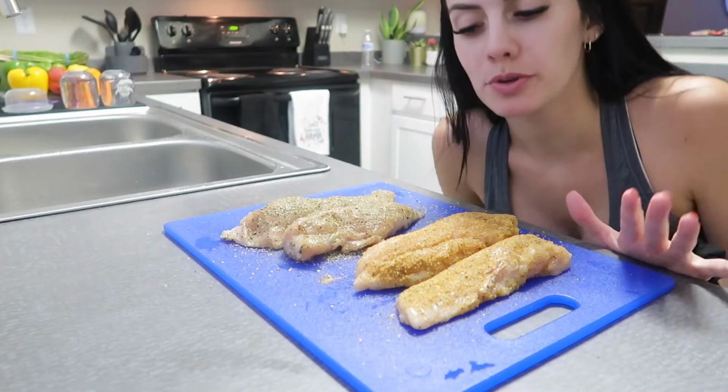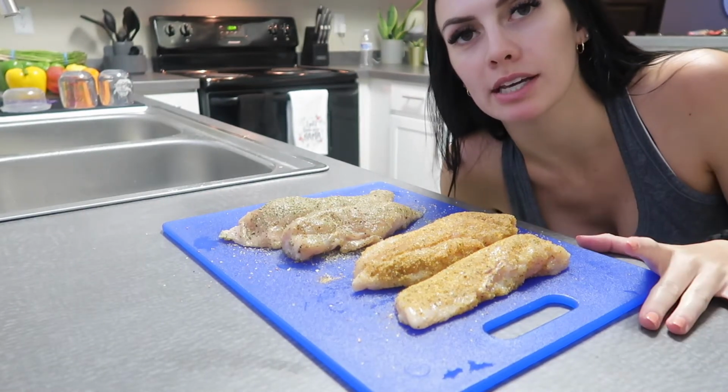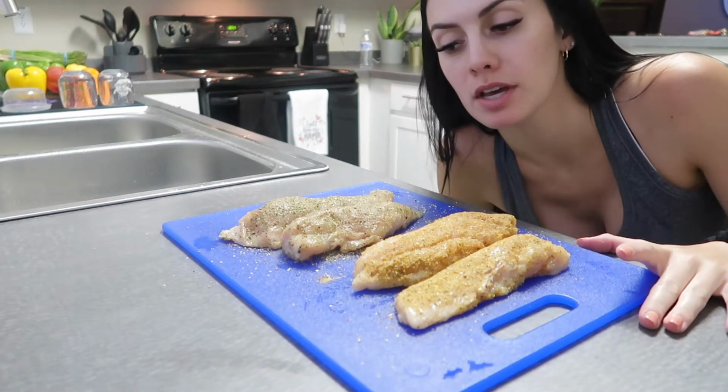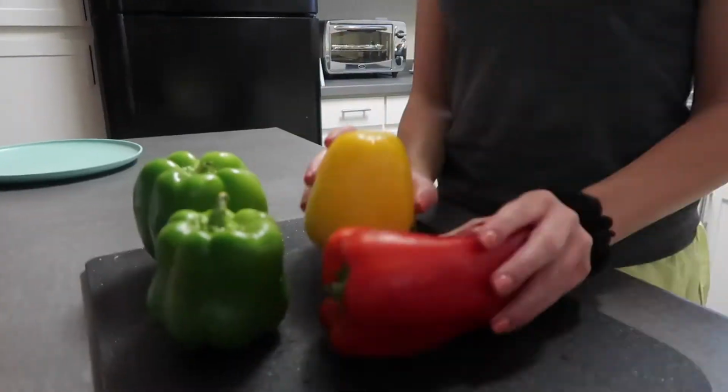Alright, so now I usually wouldn't recommend putting raw chicken like this into the fridge, but I'm going to let them sit and marinate while I finish the peppers for a few minutes, and then I'm going to go ahead and throw them in the air fryer.